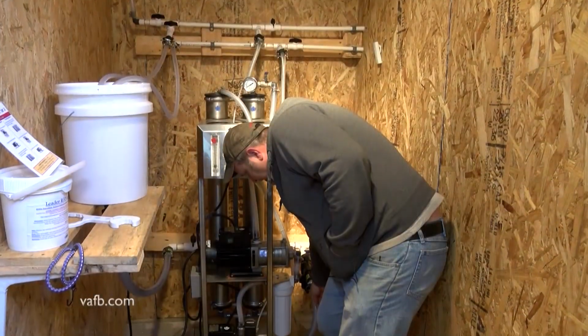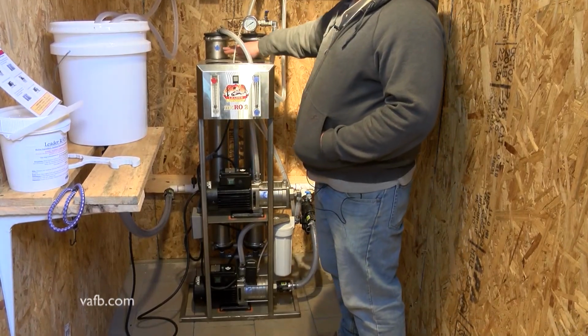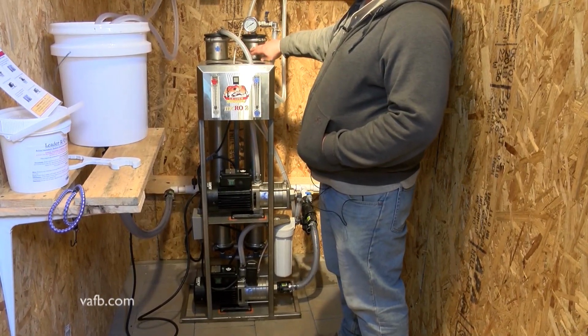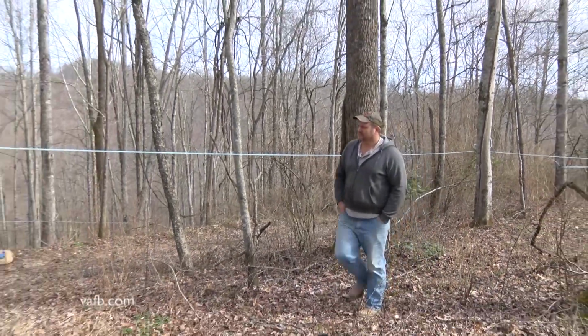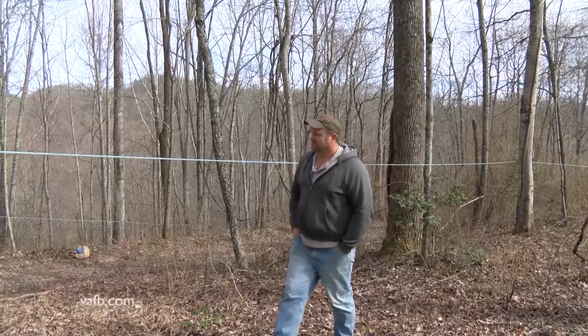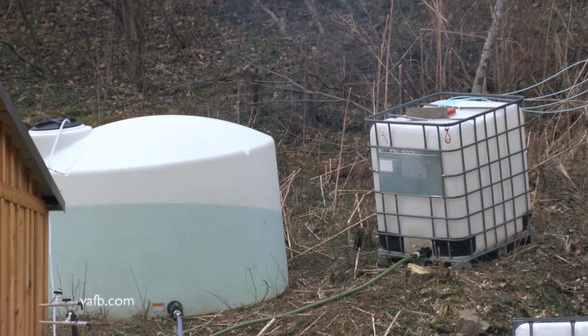My biggest help this year was I invested in a reverse osmosis machine, which reduces the sap by 75%. It takes the water out of the sap and concentrates the sap to be cooked. So if I had 100 gallons of sap, once I run it through the machine, I'll have 25 gallons to actually cook down.